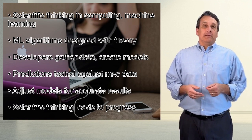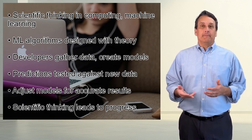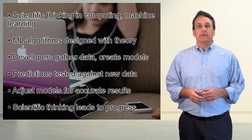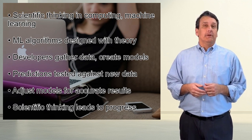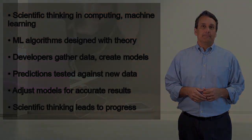These predictions are continuously tested against new data, refining the process further. If the outcomes don't match expectations, the models are adjusted until they produce the desired results. This iterative process is a practical example of scientific thinking leading to technological advancements.